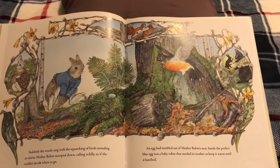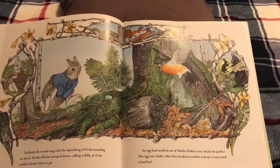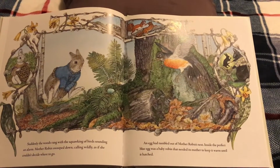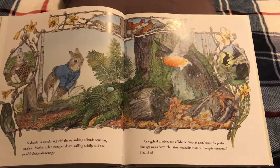Suddenly the woods rang with the squawking of birds sounding an alarm. Mother Robin swooped down, calling wildly, as if she couldn't decide where to go. An egg had tumbled out of Mother Robin's nest. Inside the perfect blue egg was a baby robin that needed its mother to keep it warm until it hatched.